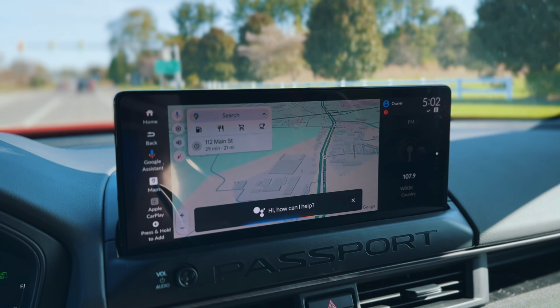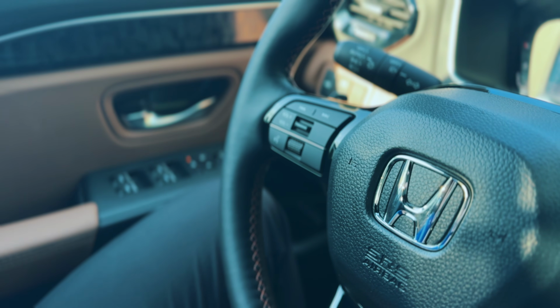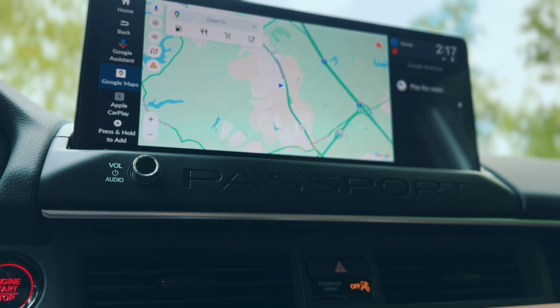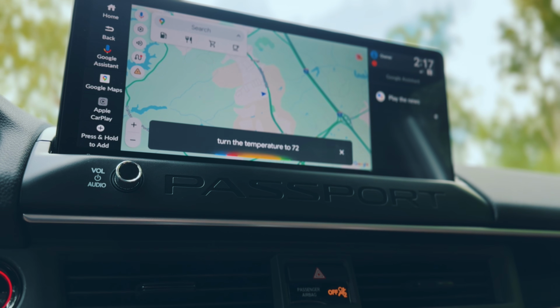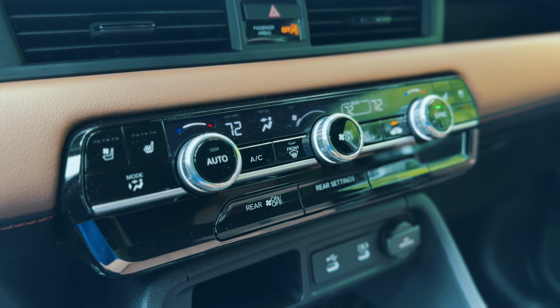One of the highlights of the new Passport is its built-in Google system, making it easy to control features without lifting a finger. Say, "Okay Google," tap the talk button on the steering wheel, or hit the mic icon on the screen, and you're ready to go. Ask for the weather, change your cabin temperature, or get directions without touching a single button. For example, set the temperature to 72 degrees. All right, changing the temperature to 72 degrees.